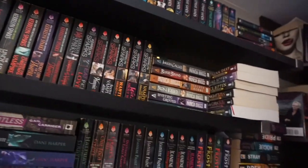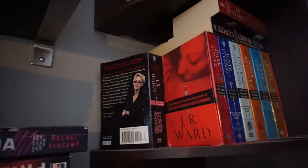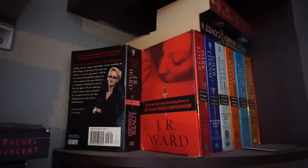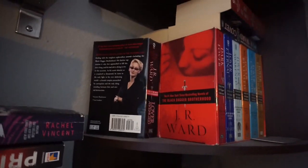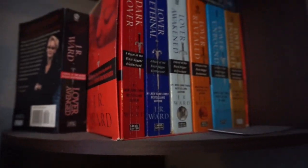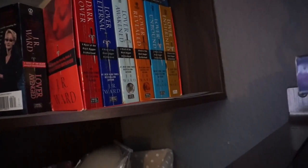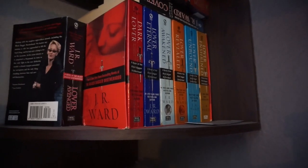Okay, moving on. Coming this way on the floating shelves, we have, of course, J.R. Ward. And if you don't know the Black Dagger Brotherhood and you read vampire romance, what the hell are you waiting for? The series is absolutely fantastic. But I mostly focused on the six in the box set, because those are the main brothers, I guess, and then obviously the world expands, but I haven't been able to catch up on those either.